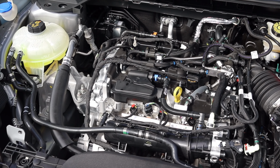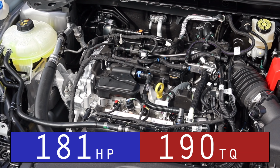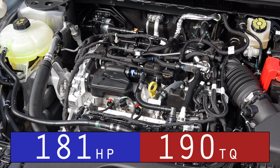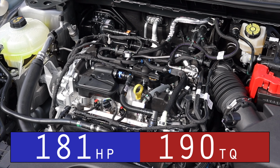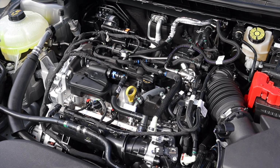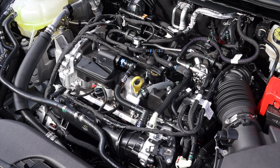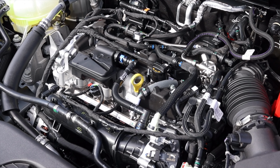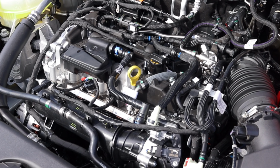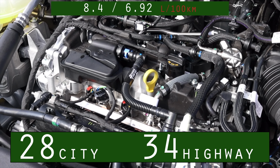Let's get back to that 1.5 liter turbocharged inline 3. I will put the horsepower and torque up on the screen. Nothing really too crazy. This is the same engine that we actually drove in the Bronco Sport not too long ago. And I really think it's fine for this application. For a smaller, lighter SUV like this, you don't really need all that much power. And let's talk about the fuel economy. That is up on screen as well. It helps sip gas with the 1.5 liter.